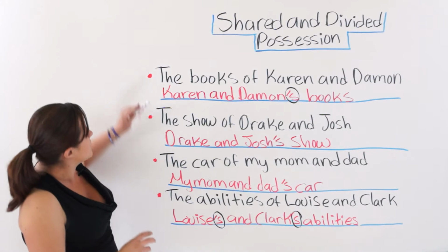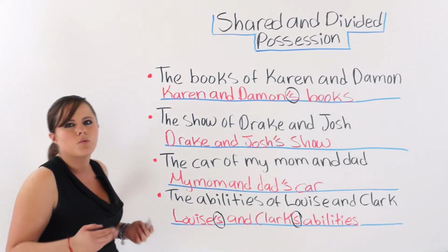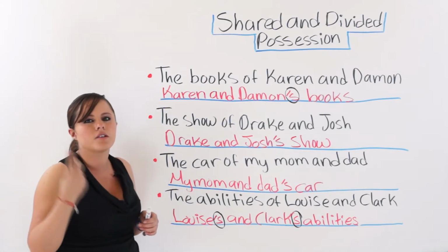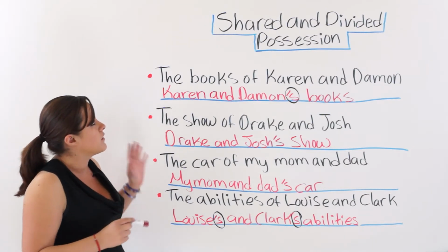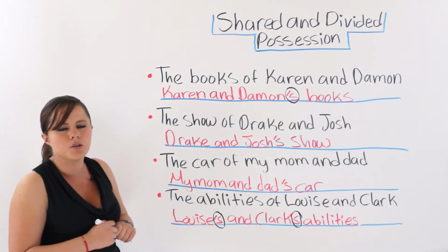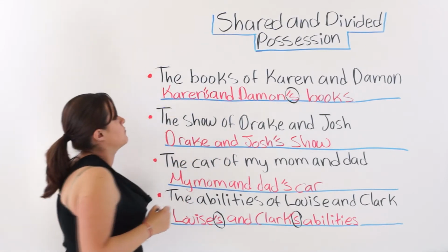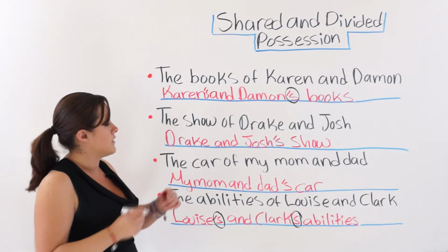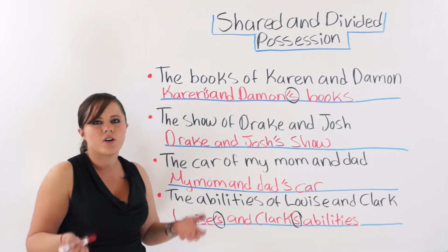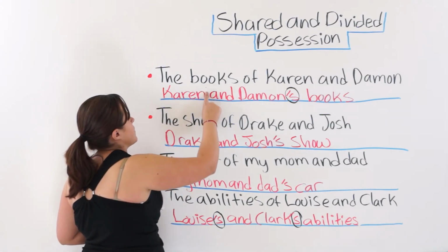If on the top one here, it were the books of Karen and Damon, but we were talking about two books, one belongs to Karen and the other one belongs to Damon, then this would be divided possession. And instead of saying Karen and Damon's books, we would say Karen's and Damon's books. But this is not the case here. We are talking about Karen and Damon sharing books in common, or sharing possession.